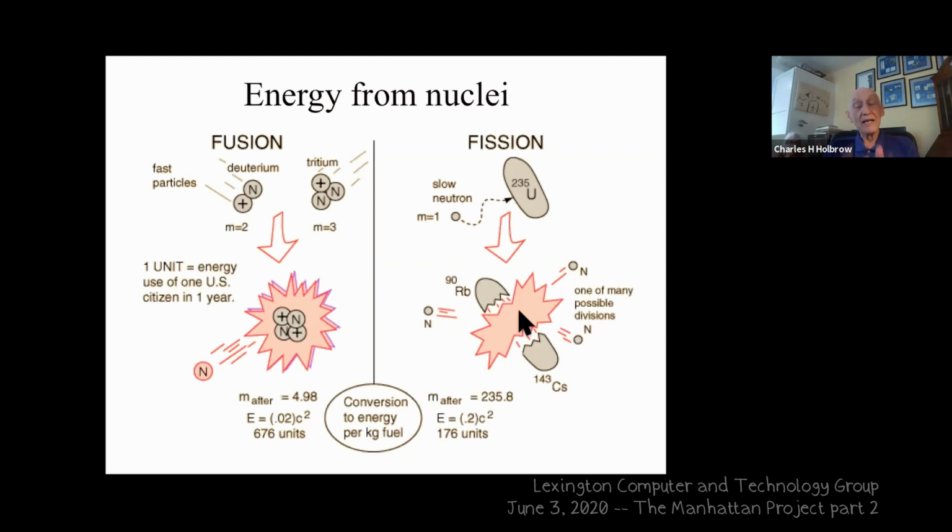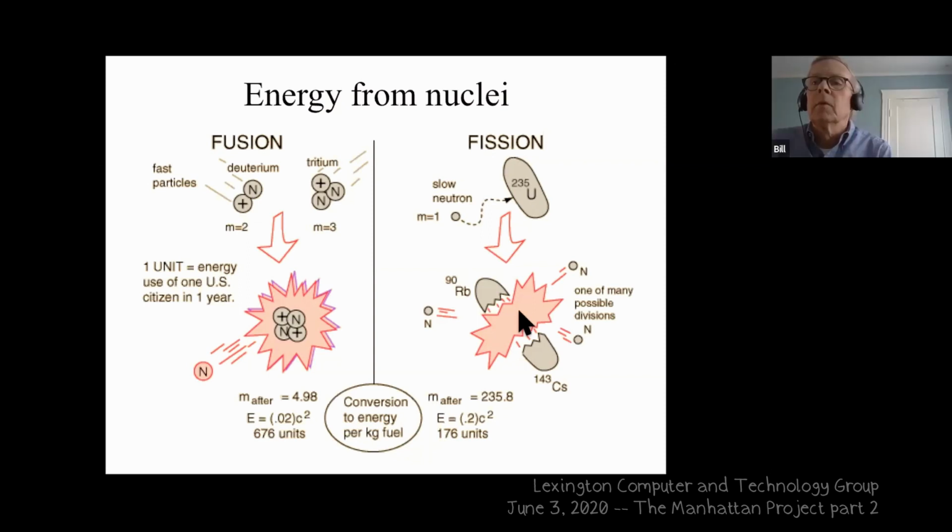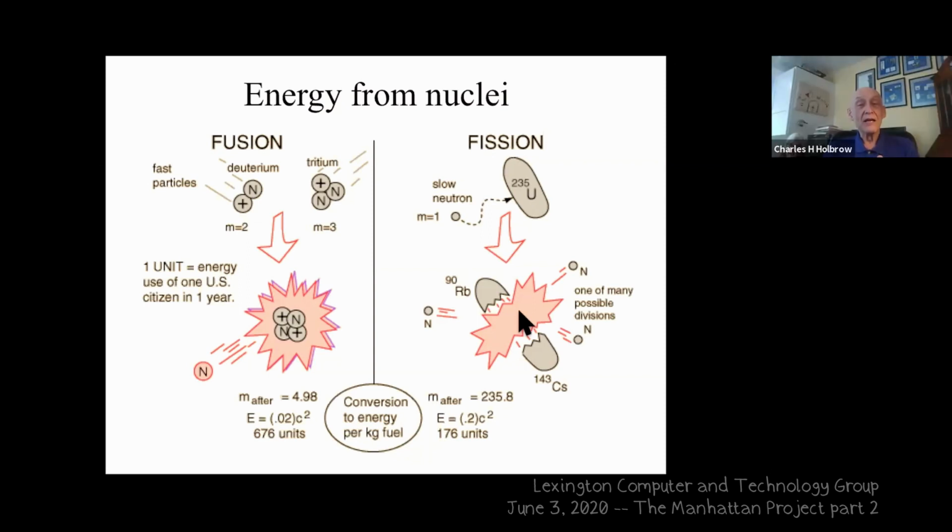So by 1940, they understood, yes, there are neutrons that come out of fission. They understood that it was U-235 that was doing the fission. And they understood that if you wanted to make a bomb out of natural uranium, some calculations said, oh, you need a bomb of 30 tons of uranium.